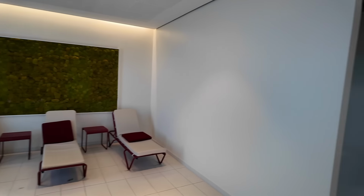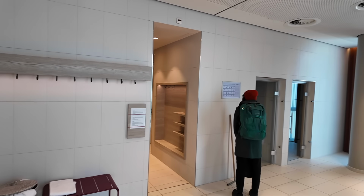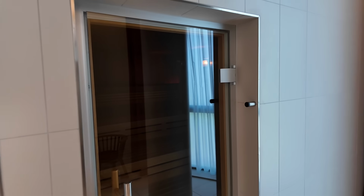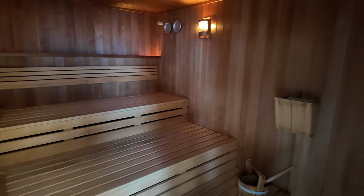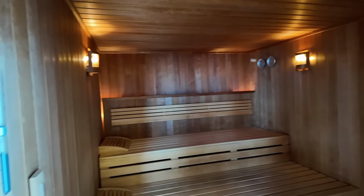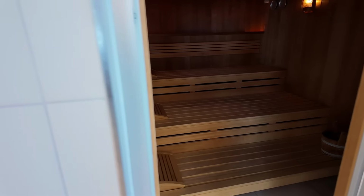So we checked into the hotel and we found that they have a sauna room and a steam room. And if you look right here, no one's in, so I can show it. We have this wooded, very warm, beautiful sauna room. We might check it out later. You just wear a swimsuit or a towel.